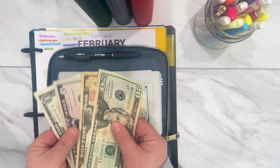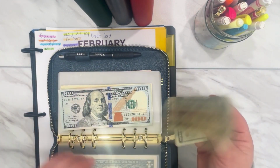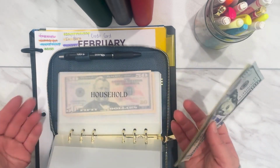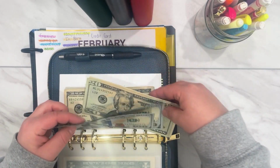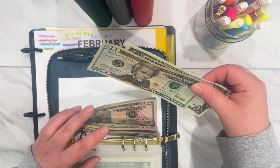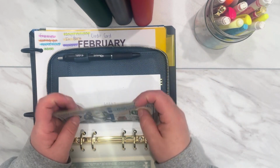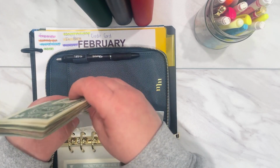But then I'm gonna take the rest of this eating out cash, and I'm just gonna throw that in my grocery envelope because I pulled from my grocery envelope. So eating out is fully spent. We have definitely fully spent that. And then let's go ahead and, I like to put this in a little bit in order. I've seen some people that just throw it in, and it really doesn't matter too much, but then when I come back here to try to make change later, it's kind of a disaster if I don't.